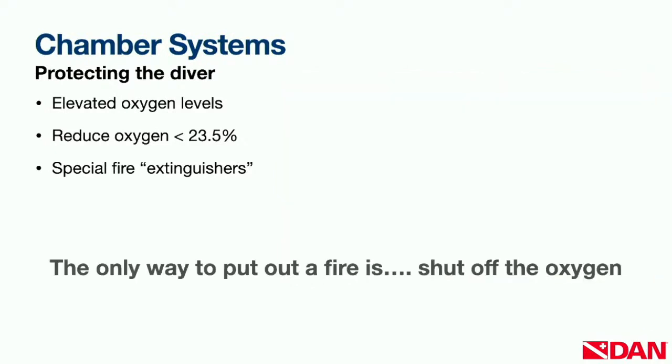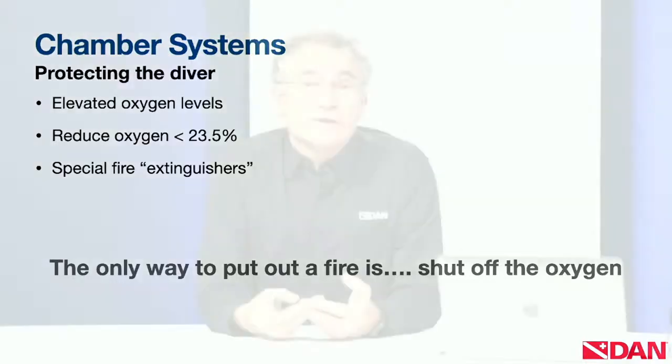However, the only way to actually put out a fire if there's elevated oxygen is to shut off the oxygen. If we have 100% oxygen, you can fill that chamber with water and you will not put the fire out. So the actual fire extinguisher is the shut-off valve to the oxygen.